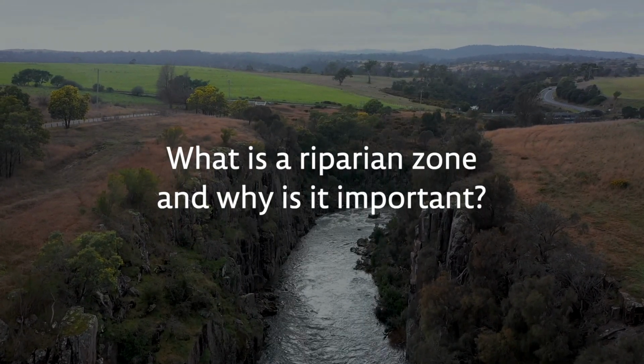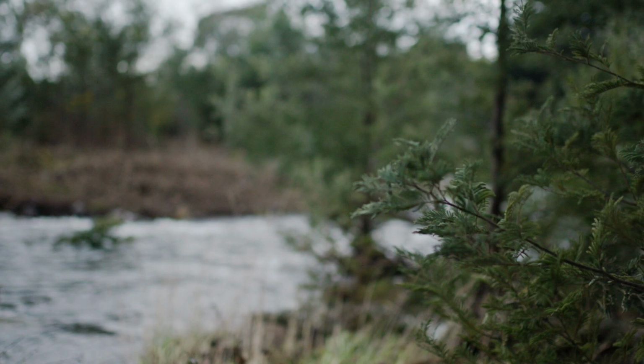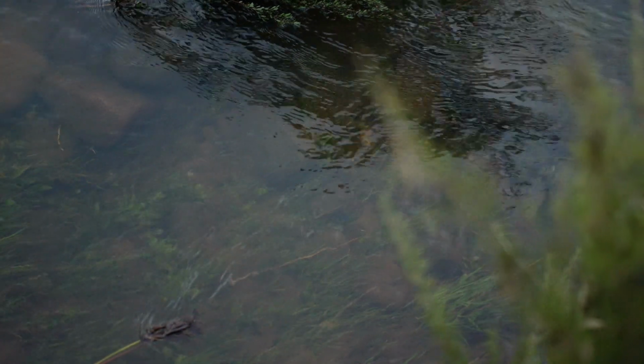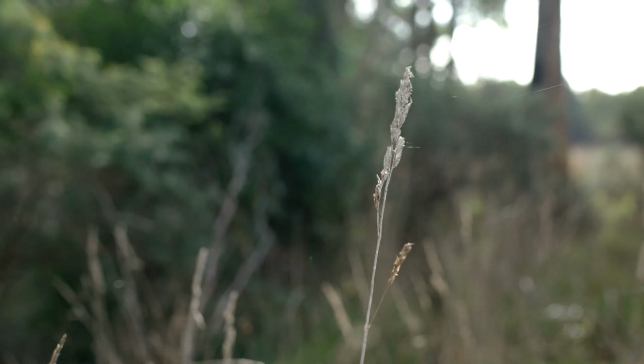Riparian zone is the vegetation that's along the stream bank. It's trees, it's grass, it's shrubs. It provides a range of ecological benefits, from creating shade to reduce water temperature for aquatic life. It provides habitat as well for all of the animals and invertebrates or bugs.